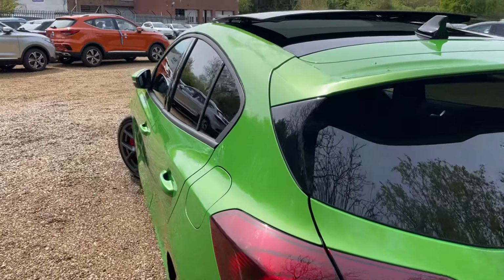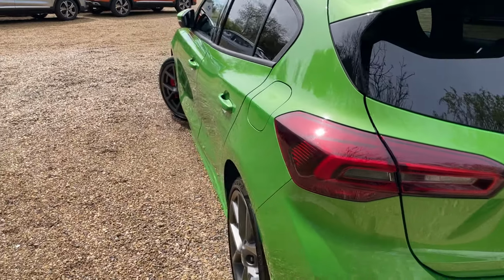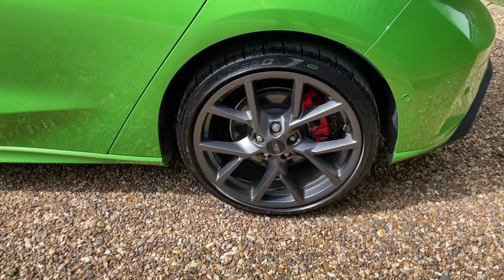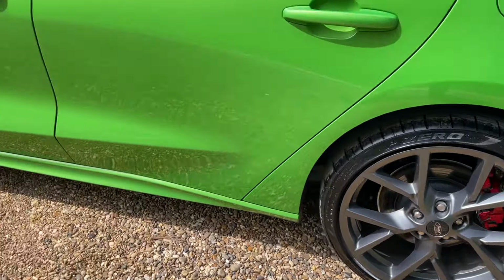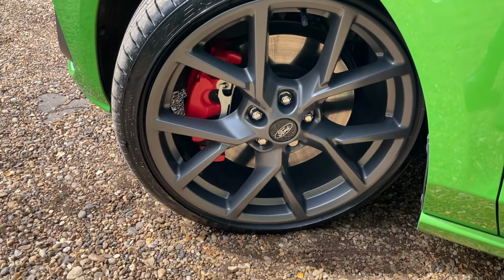Before we look inside, I'm just going to give the near side of the vehicle the exact same treatment. Starting off nice and high, just gently rocking the camera side to side down the body of the vehicle, like so. And we'll come back round to the near side rear. Give you a good look at that. And don't forget, you can pause this video if you need to have a better look at something. And back down now to the near side front.